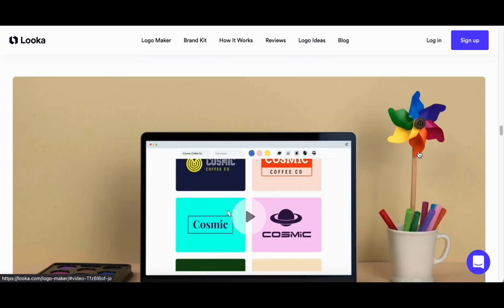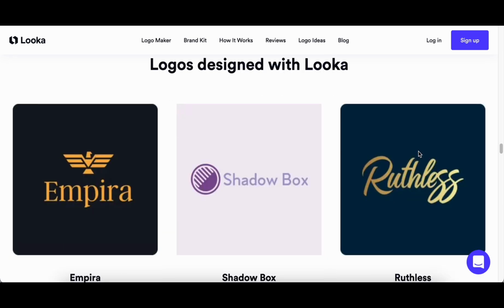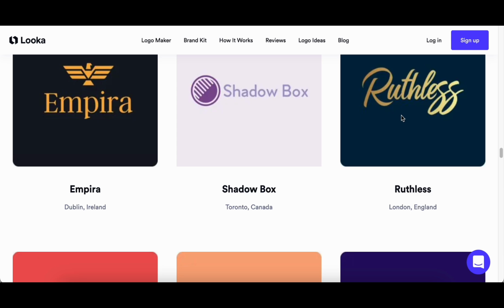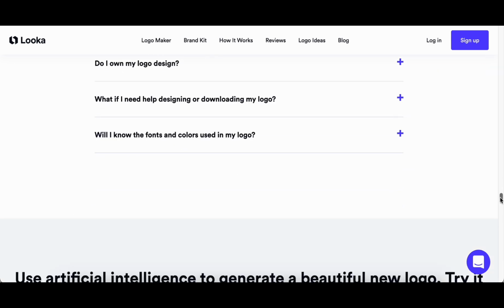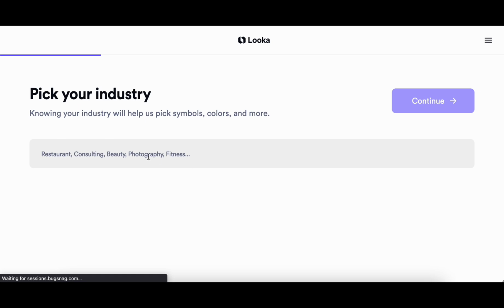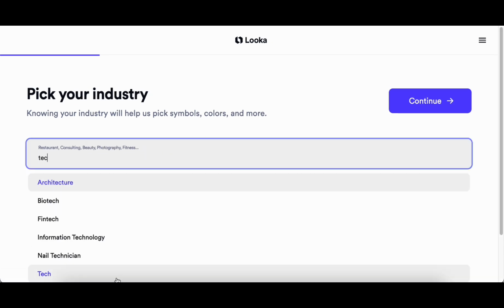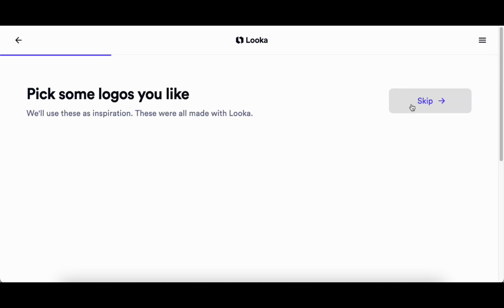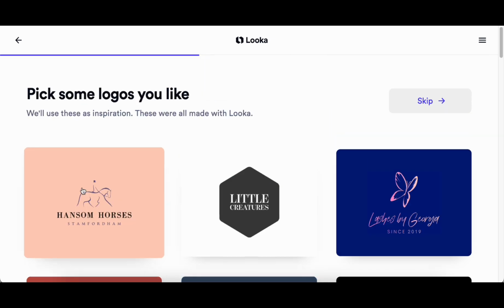of Looka lies in its ability to leverage artificial intelligence to synthesize your preferences and transform them into a visually compelling logo. The process is remarkably streamlined, allowing users to navigate the intricacies of logo design with ease. Within the span of 5 minutes, Looka Logomaker empowers businesses to articulate their design preferences through a user-friendly interface, resulting in a logo that not only aligns with their vision but is also a testament to the platform's efficiency.